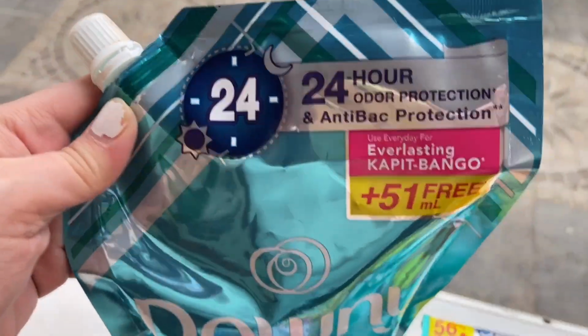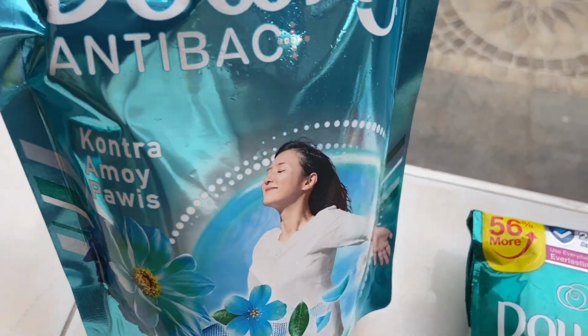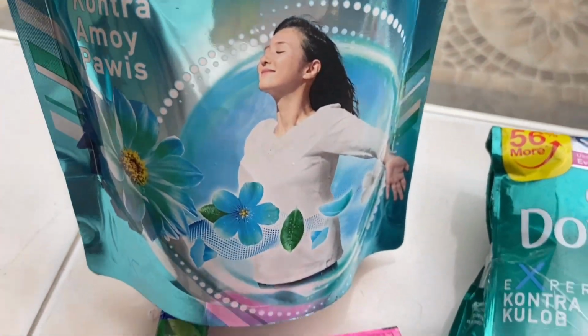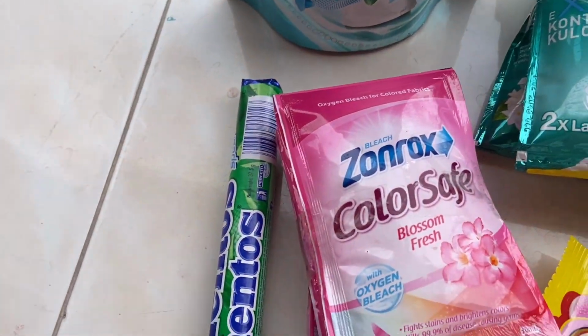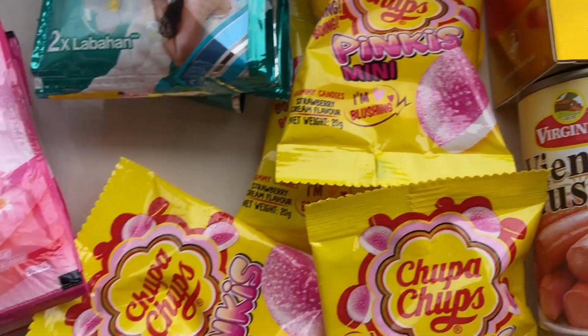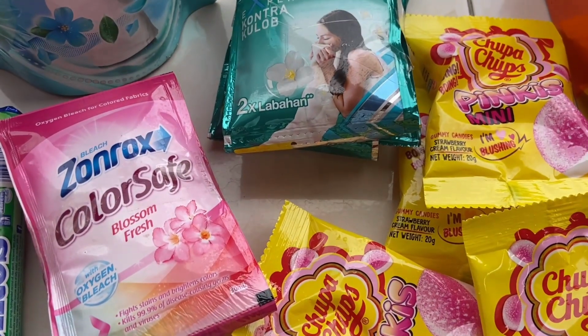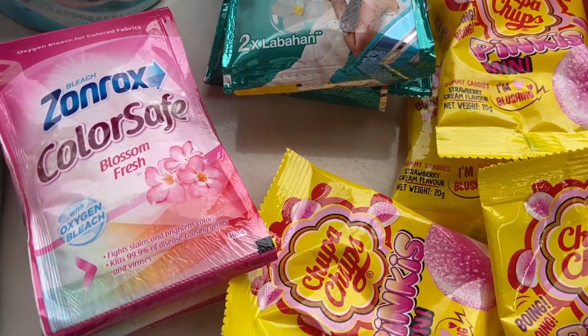Tapos this Downy, the big size. It's a new one, actually. It's anti-bac. And first time ko tong itry. Maybe later pag naglo-laundry ako. So, ito na yung mga napili namin. Actually, meron pa. Papakita ko pa.